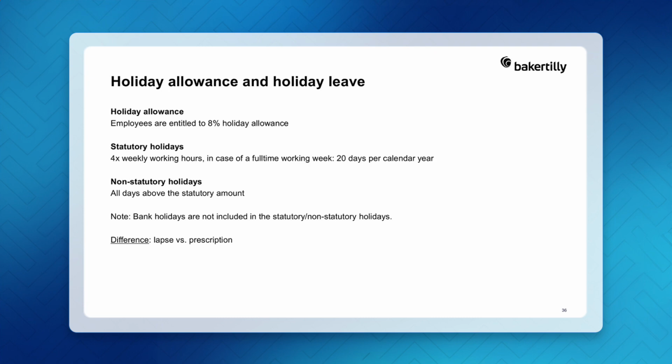But besides the holiday allowance, we also have the holiday leave. And we have statutory leave and non-statutory leave. The statutory leave is 4 times the weekly working hours. So in case someone is working 40 hours, they have 20 statutory holidays. The non-statutory holidays are mostly stated in collective labor agreements. So in practice, we see that employees are entitled to 20 statutory holidays and generally to 5 non-statutory holidays.